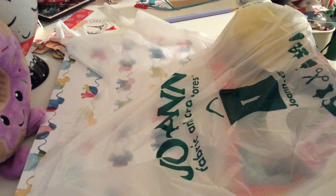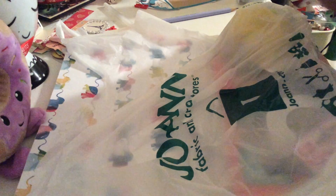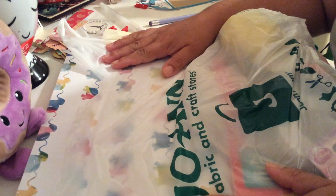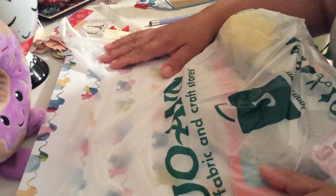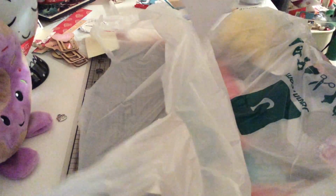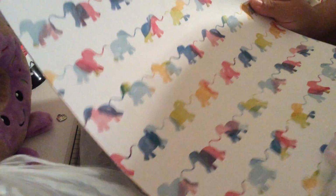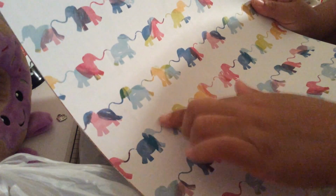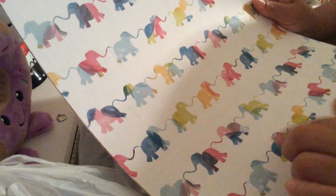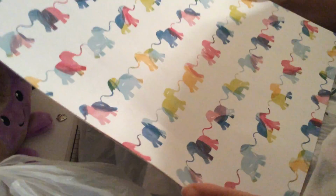Today I want to share with you some goodies that I got from Joann's Fabrics and Michael's. So let's start with Joann's. They had some paper on sale, 12 by 12, and I found these beautiful elephants. They kind of look like watercoloring, and I love it. I think it's pretty cool. So I got one of these.